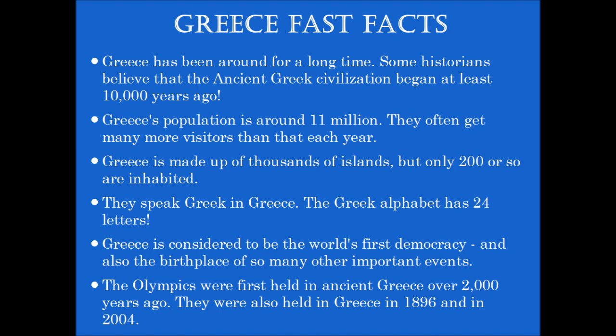And finally, the Olympics were first held in ancient Greece over 2,000 years ago. So in ancient Greece, they invented the Olympic Games. And then in modern times, when they decided to bring the Olympics back, the first Olympics of modern times were also held in Athens, Greece, the capital, in 1896. And then Athens also hosted the Summer Olympics again in 2004.